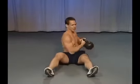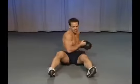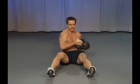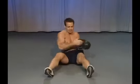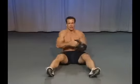It's back and forth. You can also just hold it this way and rotate side to side if you're not used to the swinging movement. Get another 30 seconds here. Hook swings. Really working the obliques on the inner and outer side.